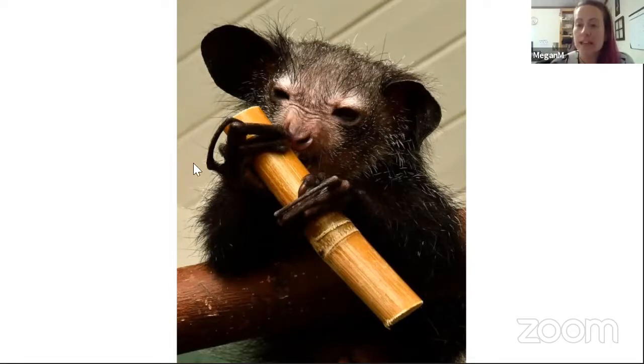And what we'll do is we'll take these cuts of bamboo, we'll fill them with mealworms, which is a favorite snack. And then we will make sure we seal all the openings, and the Ayeaye has to chew through the wood in order to get in to get after their food. So we can kind of encourage what they do in the wild.